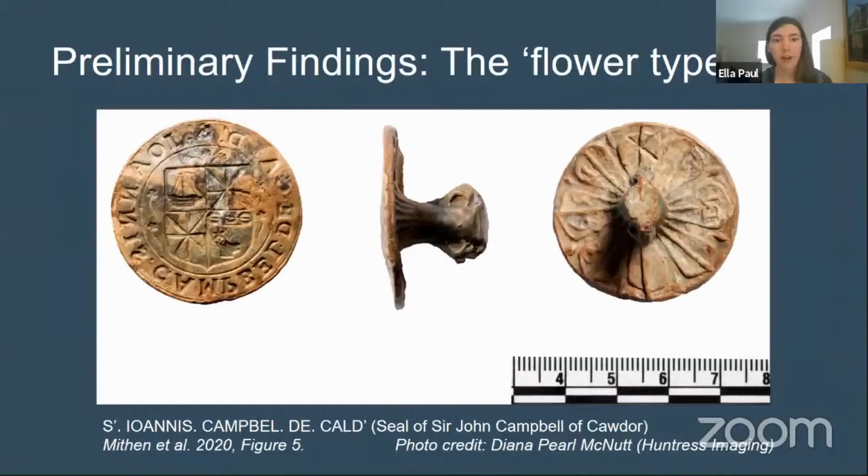We also have a particularly nice example, which was published last year, and wonderfully it came up in an excavated context at Dunnyveg Castle on Islay. It is the seal of Sir John Campbell of Cawdor and seems to relate to the siege of the castle in the early 17th century. And amazingly, we have so few of these. I don't know if you can see my mouse. On the reverse, you have a date in the petals, so 1593. And we also have a maker's mark as well, which seems to be linked to David Milne, a goldsmith. That is published. It's in the conference pack, the link, and it's on display at the Museum of Islay Life currently, while the post-excavation work is being finished and it's declared treasure trove.